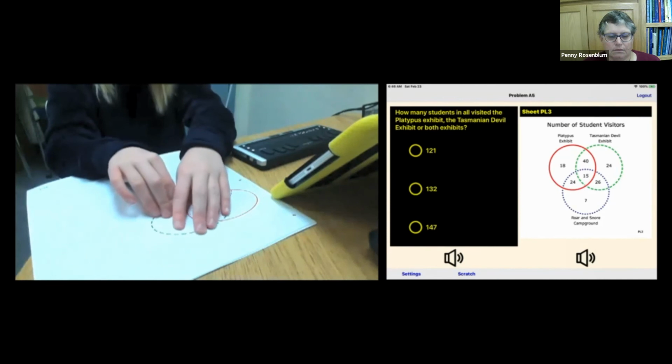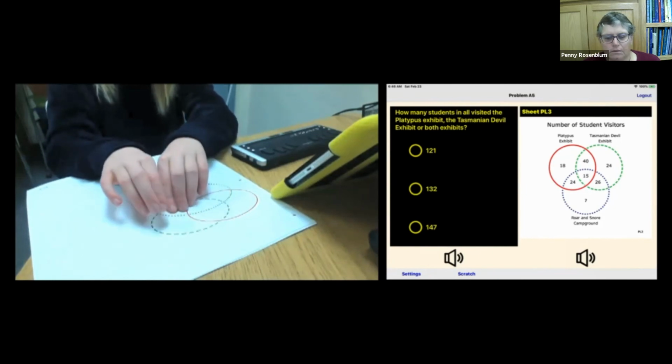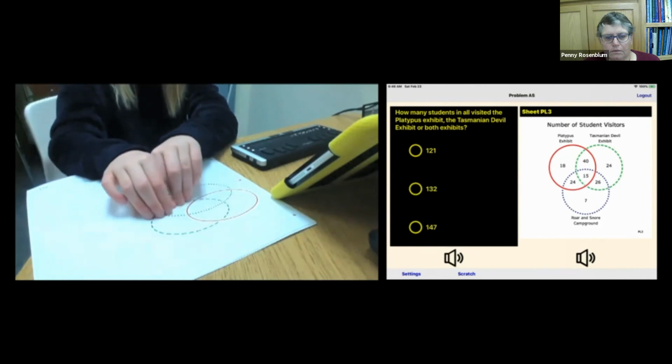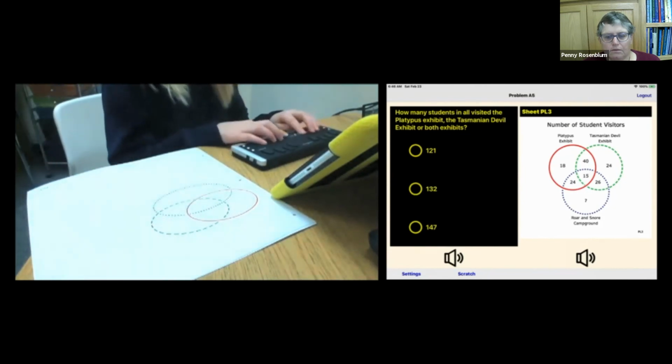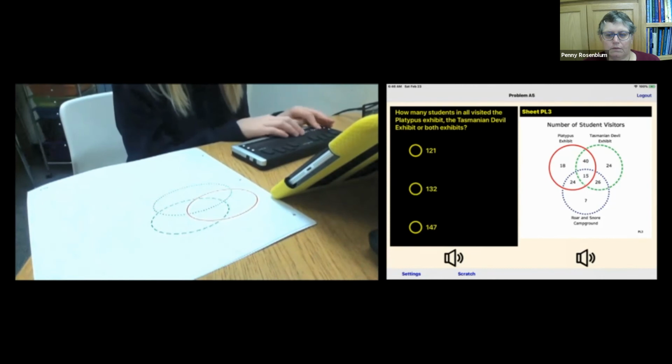She is in the Tasmanian Devil exhibit, has read the numbers, adding more numbers on her fingers, looking at the intersection, and going back to her braille display. Correct answer.